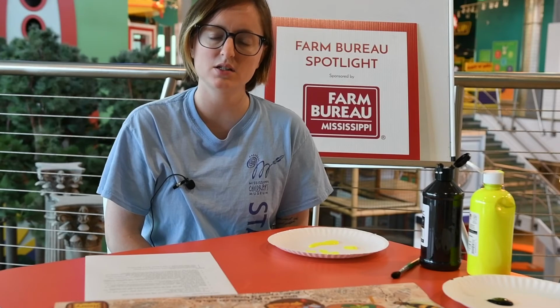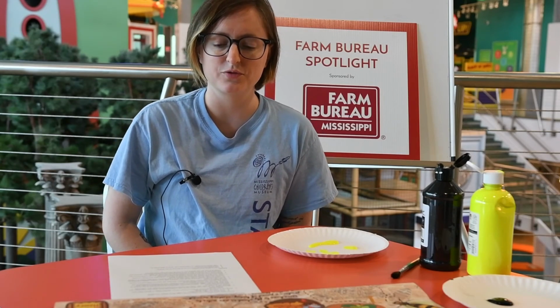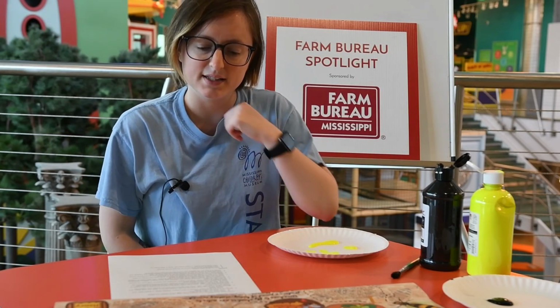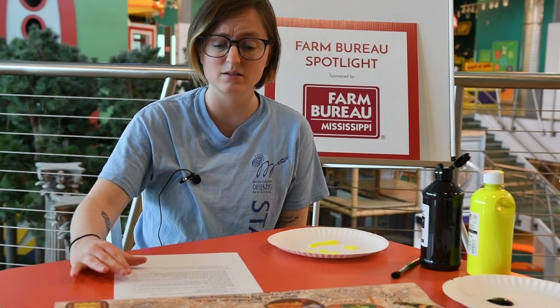Today we're going to talk about honeybees. Have you guys ever gone out in your backyard and seen honeybees flying around in the flowers? Well, these little guys are actually really important. They are insects and they pass through 4 stages of life: egg, larva, pupa, and adult. This cycle can take 16 to 24 days. Can you imagine if you grew up in just 24 days? That would be really fast.